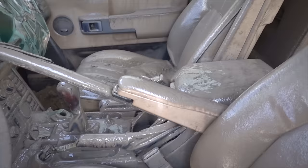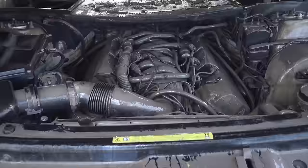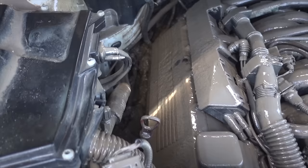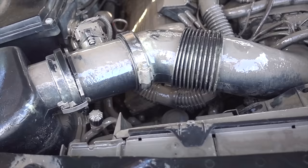Oh, there's that poop water. There's that poop smell. And dude, this engine bay is mint. Look at it. That is not that bad. There's a ton of dirt just caked in. I'm willing to bet that this will fire right up. What do you think?